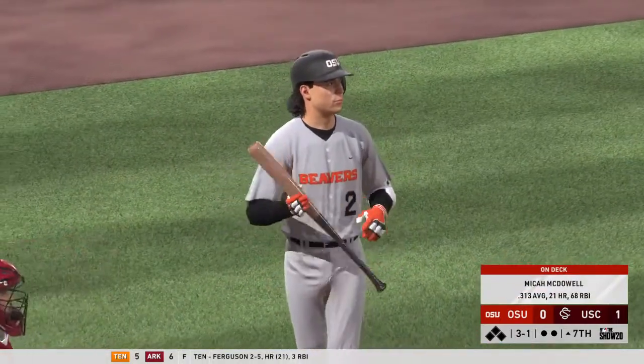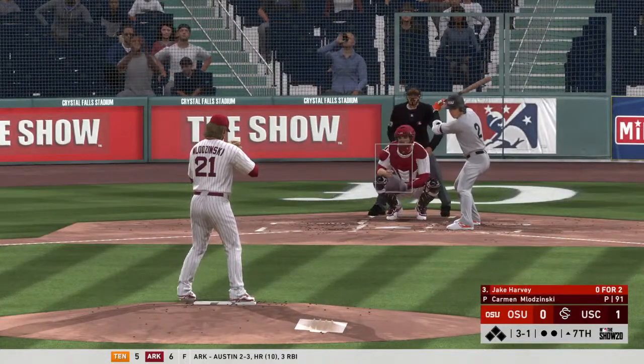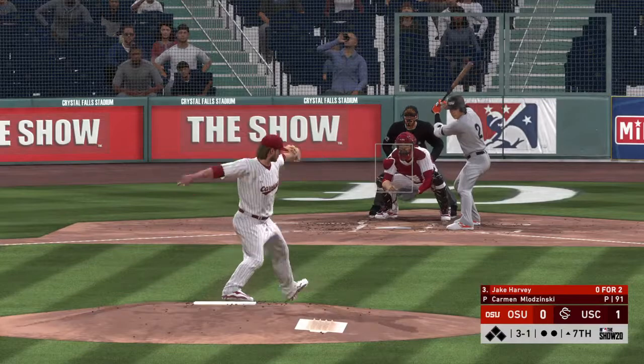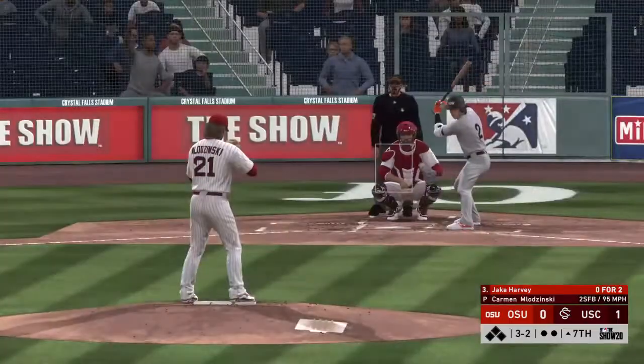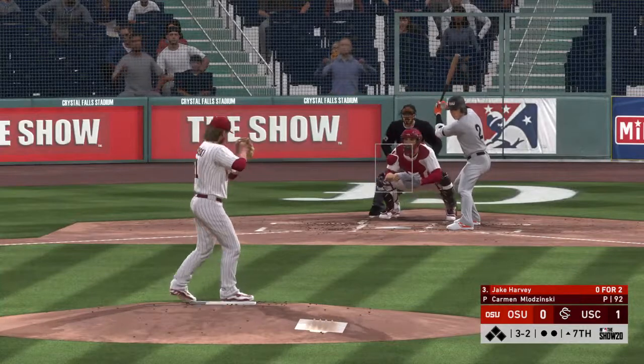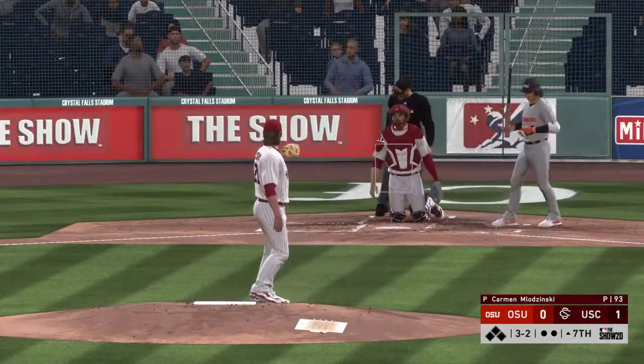Hey, throwing the ball great up until this point. Don't want to allow a leadoff walk. Needs to just focus in on his mechanics right here. Gets him to swing and miss there. 3-2. Looks like he's got a good feel for that two-seam fastball this far into the game. He's used it really effectively tonight.